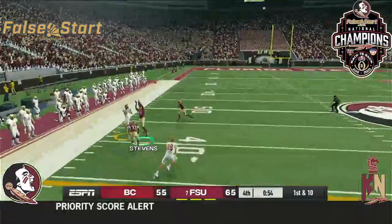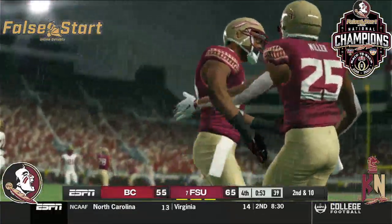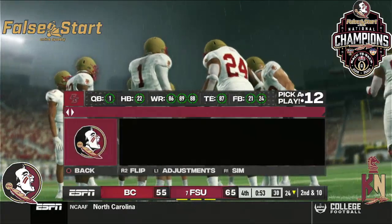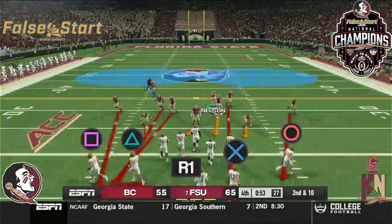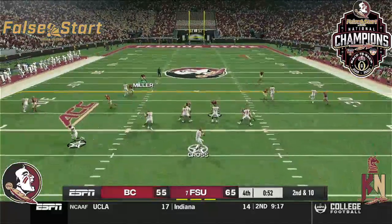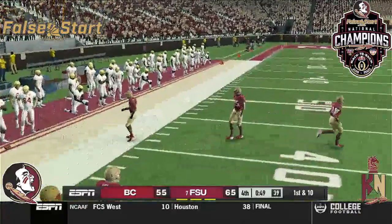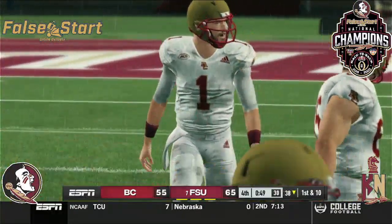He passes it. It can be tough making a play on the ball sometimes, but that's probably a pick he should have made. That makes it second and 10. From their own 24-yard line, it's second down. It's caught. First down, and he's out of bounds. Makes it first and 10.